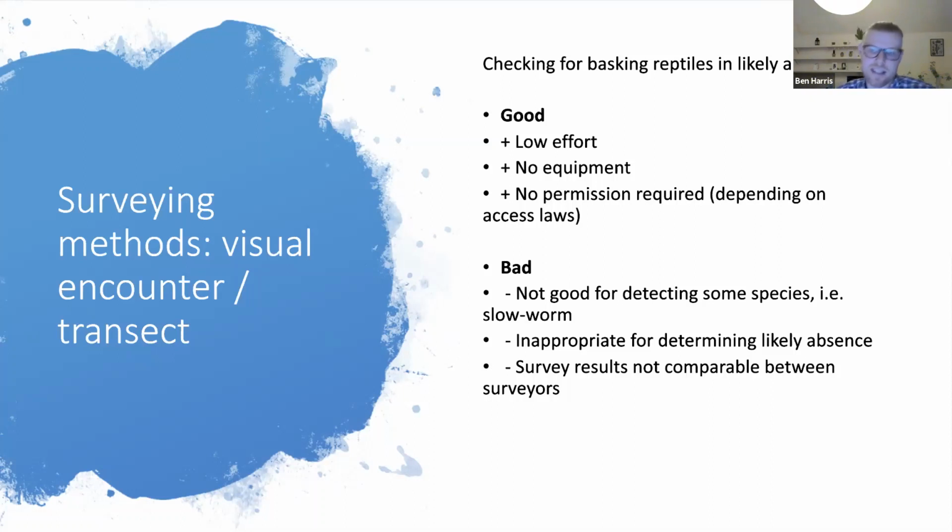It's very inappropriate at determining absence. So if you see a grass snake on a site, you can confirm presence 100%. However, not seeing a species, you'll never be able to determine absence. And this is really pronounced in reptiles because, one, they're cryptic, so they don't like to be seen. And two, some reptiles have very low occupancy in habitat that's suitable for them, mostly because they really struggle to colonize areas that are suitable for them, and because we've fragmented the landscape that they live in.